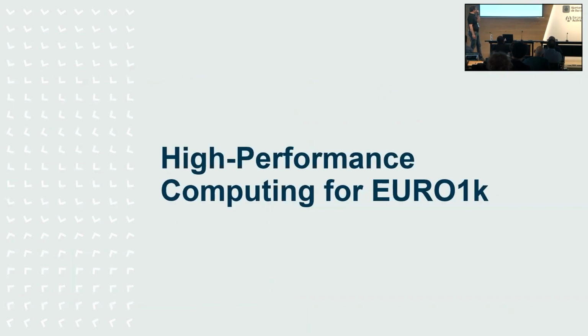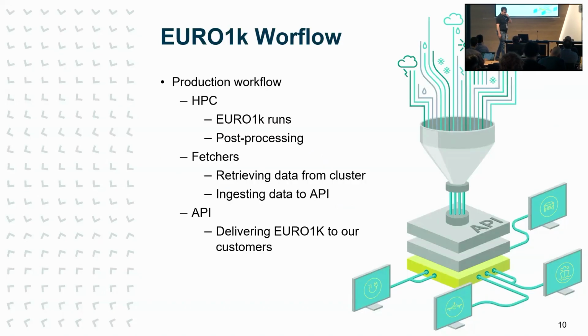And now we move to why we need high-performance computing. I think you can imagine why, because these simulations are not done alone, so we need a tool to do it. So this is our workflow. The production workflow starts when discussing or talking on models. We start with the HPC, where we run those Euro 1K simulations. We do strong post-processing. We need to gather all the data. We need to process and reduce to what we are interested in. Meteorological models can deliver lots of parameters that not always are needed and interesting in our problem.